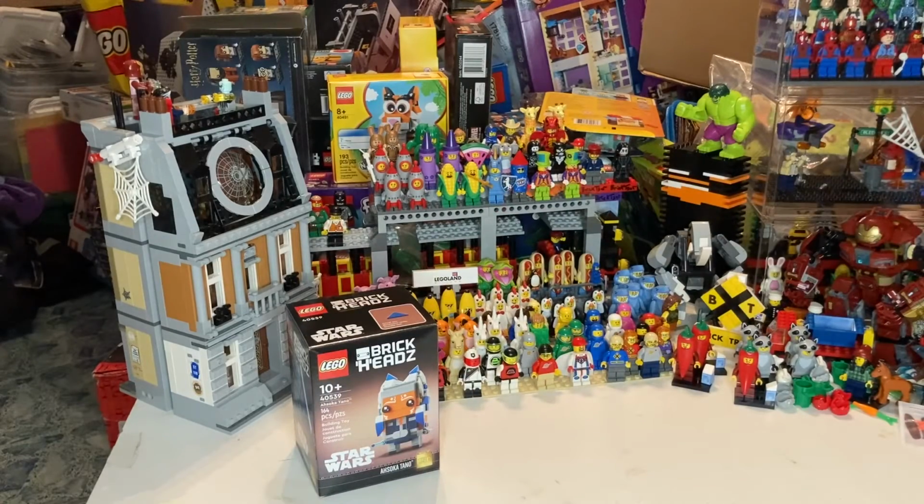I'm kind of getting to the point where at one time I wanted to collect all the Brickheads, but I missed some of the early double packs. And now they're kind of priced out of what I want to pay for. So now I think I'm to the point where I'm just picking and choosing which ones I get.